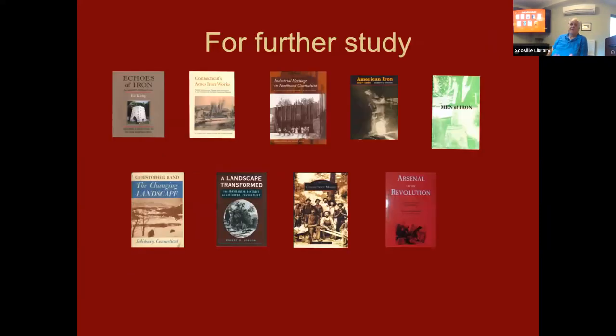And these are some books. What I've decided to do is I had put together a bibliography for my Taconic Learning Center course, and I'm going to make a PDF out of that and get it to the association so we can make it available to you. So don't be preoccupied with copying this down. The idea here is that there's lots of books that you can consult for more information.